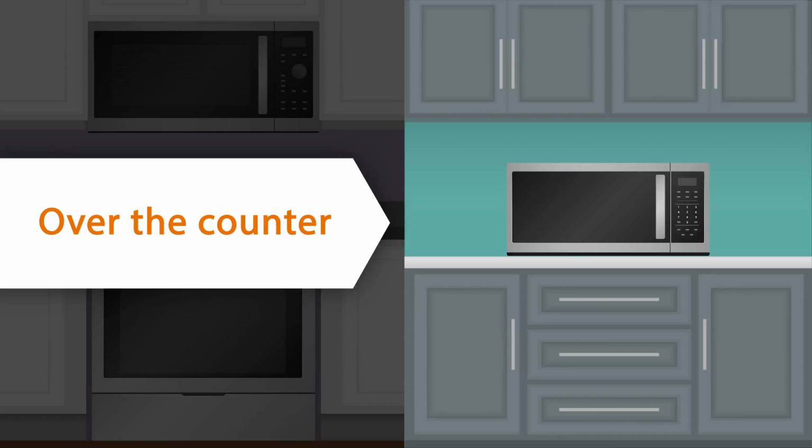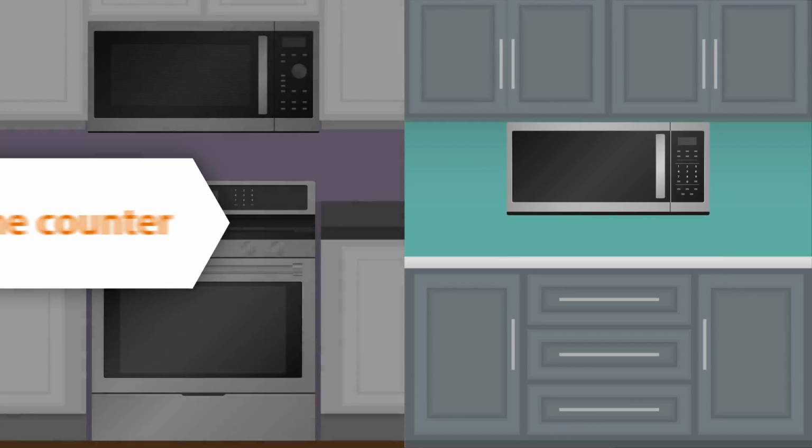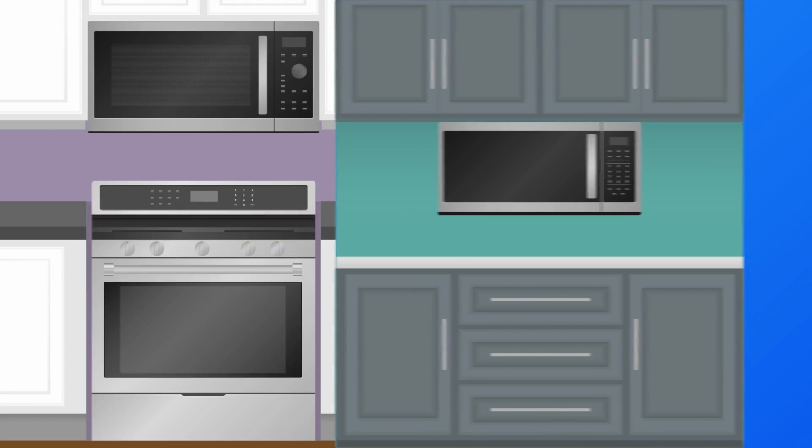This category seems to add some confusion. Many people tend to confuse a countertop microwave that offers a mounting kit that allows the microwave to be mounted to an upper cabinet and an over-the-range microwave that must be installed over a heat surface as an over-the-counter microwave. This simply isn't so. Here's the difference.